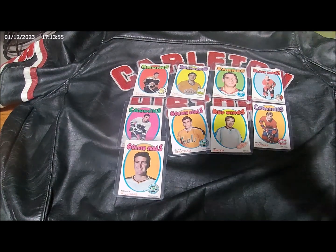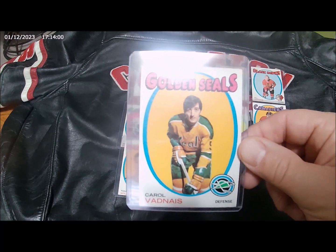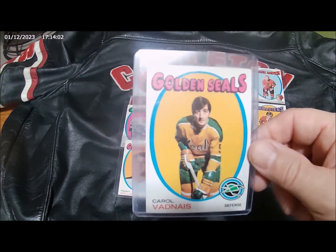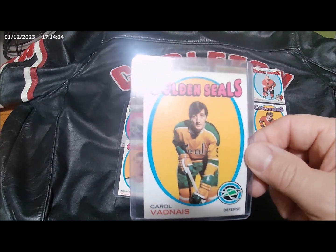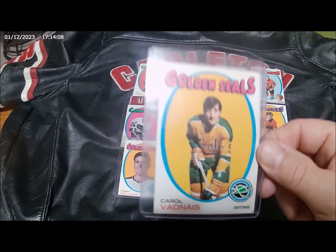California Golden Seals defenseman Carol Vadnais. He'd been part of the Montreal Canadiens, won a Stanley Cup with the Montreal Canadiens. He would later get traded to Boston, where he won another Stanley Cup.